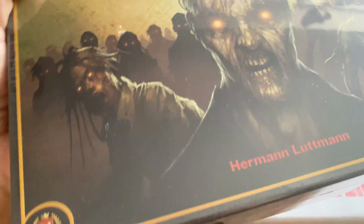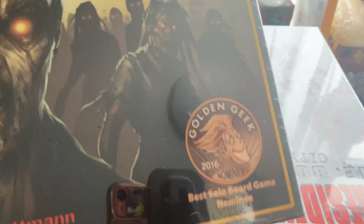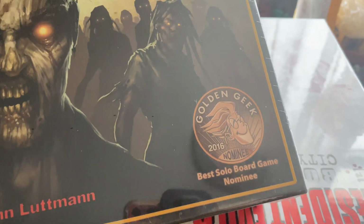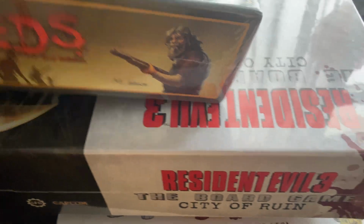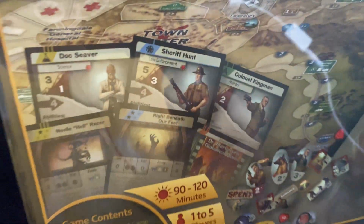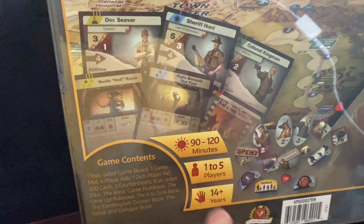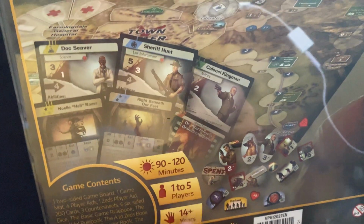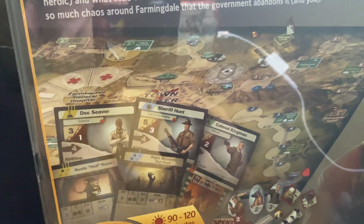So as you can tell from the cover itself, it's all about zombies. And this game is very heavy, and it's nominated for the best solo board games. So what else can I say, man? If you're a solo guy like me who plays quite a lot of games solo, this is a fantastic choice. It plays about 1.5 to 2 hours solo, and previously available up to 5 players, 14 plus, because it's quite a mature theme, I guess.